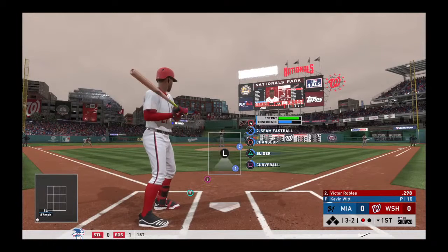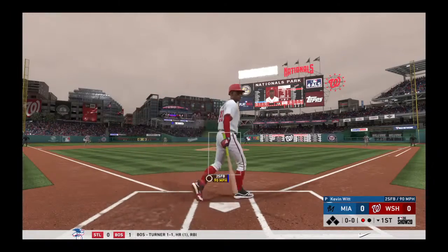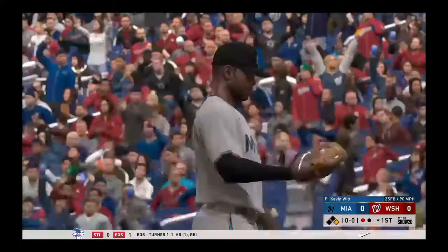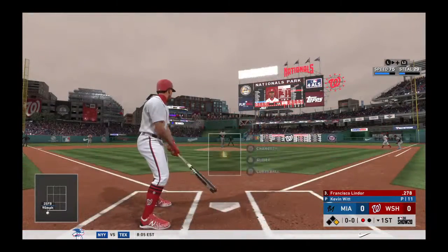Wow, from 0-2 to 3-2, and that last pitch on 2-2 wasn't even close. He had this guy in the ropes, but now he let him right back into this at bat. And he missed with that one. It's ball 4. A 1-out walk here in the home first.